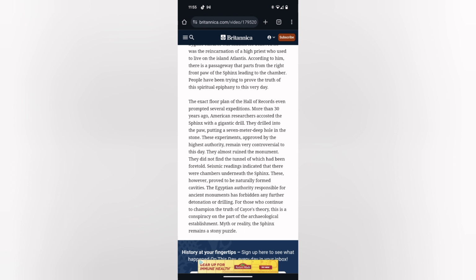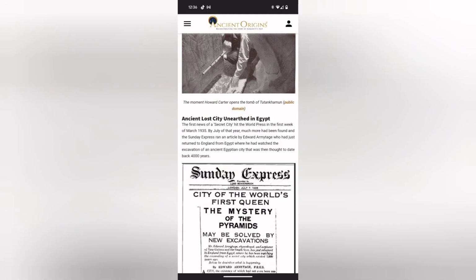The Egyptian authority responsible for ancient monuments has forbidden any other deep drilling, for those who continue to champion the truth of the case, this is a conspiracy on the part of the archaeological establishment. Okay, yeah. Now it's also crazy because they say there's a lost city under the Sphinx.